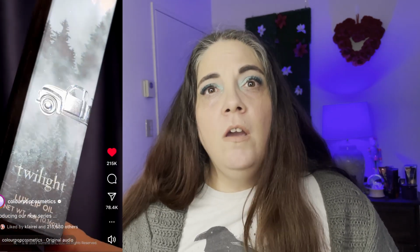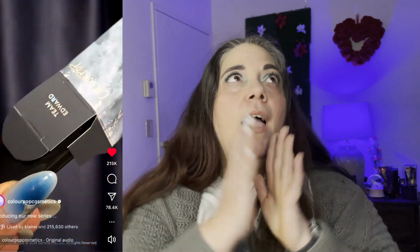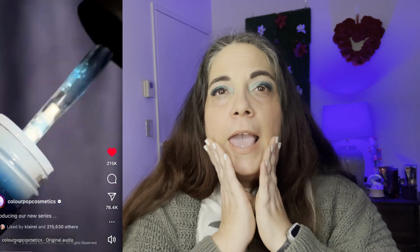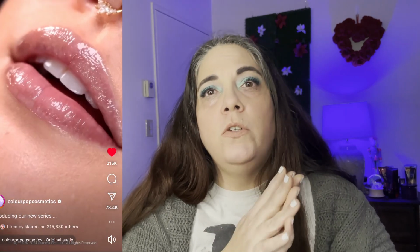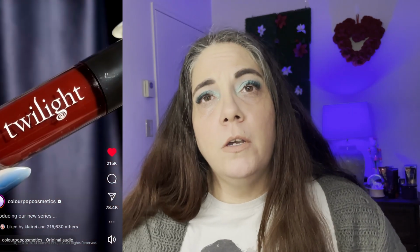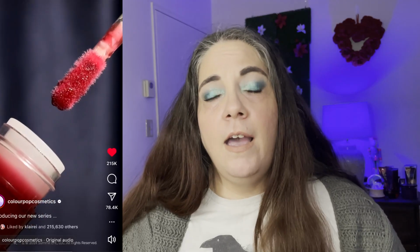Next, they enticed us with the Luxe Lip Oils, and these came in 3 colors. First one for Edward, which was an icy blue. That was everything that my pale girl self in the wintertime wanted. I'm huge into cool tone looks and I love a very pale lip to pair with those cool tone looks. And this was something that I was lusting over.